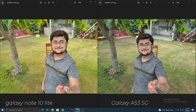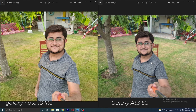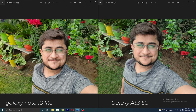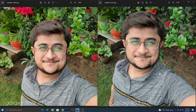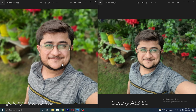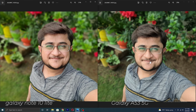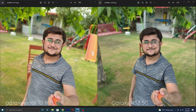And here are the selfies. Detail is good on both and focus is excellent. There is a bit of warm tone on the Galaxy Note 10 Lite sample, but in the next sample all good, as you can see. And here is the portrait selfie, good sharpness on both and edge detection is excellent. No doubt in selfies both did a good job. But the winner of this camera test and speed test is the Galaxy Note 10 Lite.